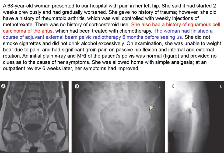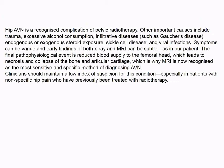Then we have a 68-year-old woman who comes in with pain in her left hip. Actually, the plain film, I'm not an expert in reading these darn MRIs, but this plain film helps me more than the MRI because this patient looks like she has aseptic necrosis. We find out that although she has rheumatoid arthritis and she hadn't received corticosteroids, and corticosteroids are certainly associated with aseptic necrosis of the hip, this patient had also had carcinoma of the anus, and she had received external beam pelvic radiotherapy. And that condition can also be associated with aseptic necrosis of the hip joint. And that's the story here, what the authors discuss.